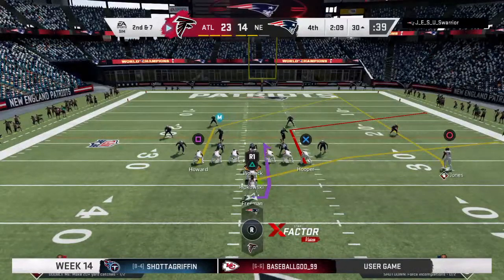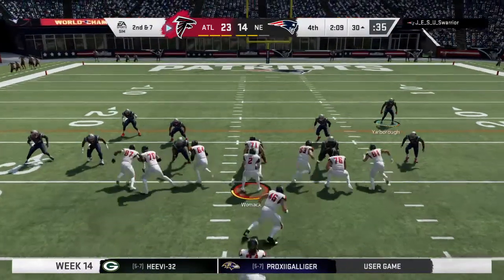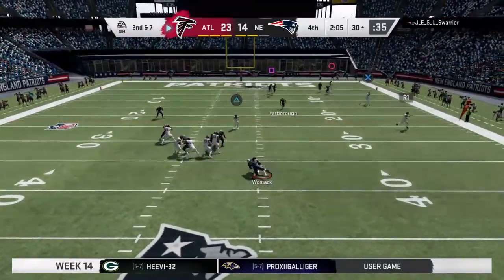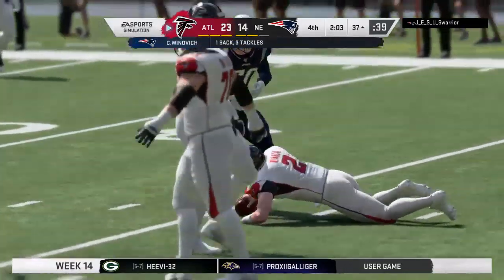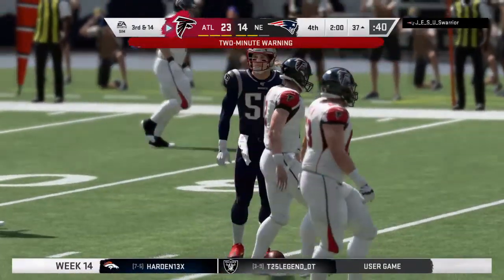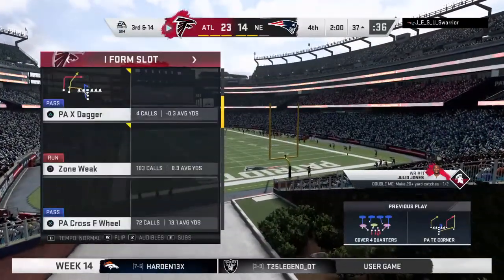3 yards on that last carry. Here's second and 7. Nowhere to turn here, and he's going to go down. Back at about the 37-yard line. 2 minutes left to play in this football game here on EA Sports.